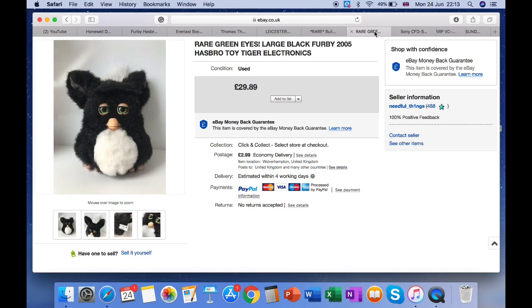Right, next one. I think it's one of the original Furbies. It might not be the very first one, but I'm sure it's one of the older ones. This was on a car boot. I paid £1 for this. When I took the battery compartment off, it did have a little bit of corrosion in there, but I managed to clean it out. So yeah, paid £1 for that and got $29.89 for it. Quite happy with that one.